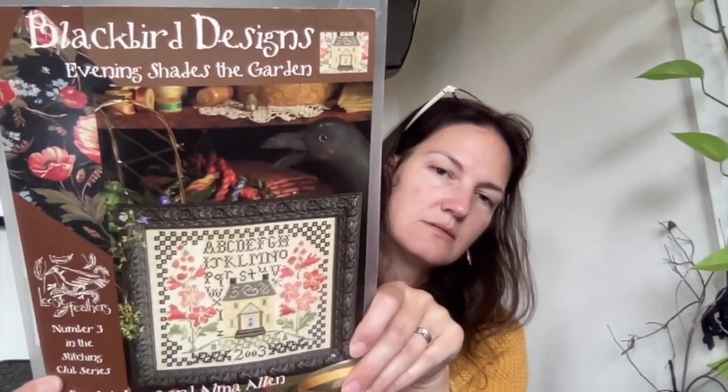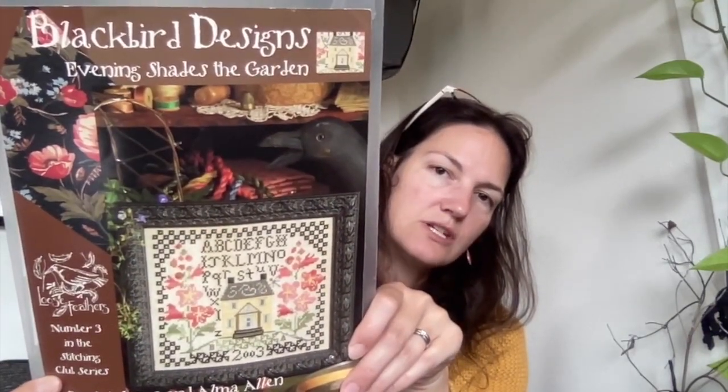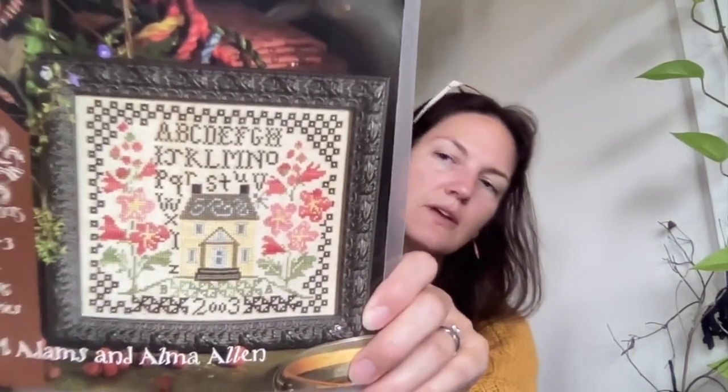Yeah, so that's it for Halloween stitching. I kitted a sampler up that I had found at a thrift store. I found the chart at a thrift store. It's a Blackbird Design. It might be out of print. It's called Evening Shades the Garden. And I thought it was really cute. I like the flowers and I really like the border. It's kind of checkered. And it doesn't have very many colors.